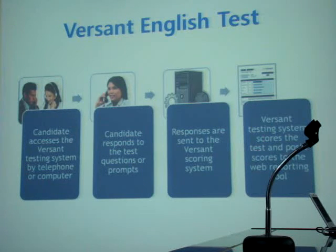So in the case of Versant English test, the candidate accesses the Versant testing system by telephone or computer. The candidate responds to the test questions or prompts. It is not an easy test. It's very difficult. Hopefully you may try this test. And responses are sent to the Versant scoring system, and the Versant testing system scores the test and posts scores to the web reporting tool. So we are trying to develop a very similar speech scoring system.